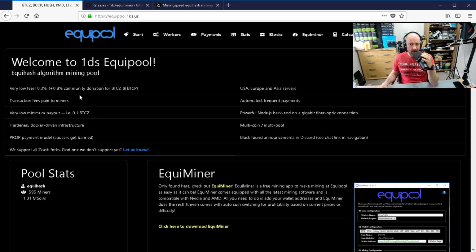So I want to show you that at the end. But right now, I'll have a quick look at the features here at the top. Very low fees, 0.2%, and they give 0.8% community donations to Bitcoin Z and Bitcoin Private. So for most coins, 0.2%, about 1% for those coins. American, European, and Asian servers, transaction fees paid to miners, automated frequent payments, very low minimum payout, powerful Node JavaScript backend on a gigabit fiber optic connection, hardened Docker-driven infrastructure, multi-coin, multi-pool, proportional payment model, abusers get banned.